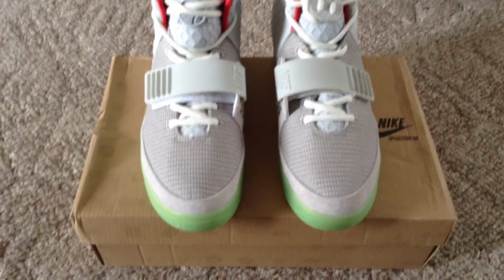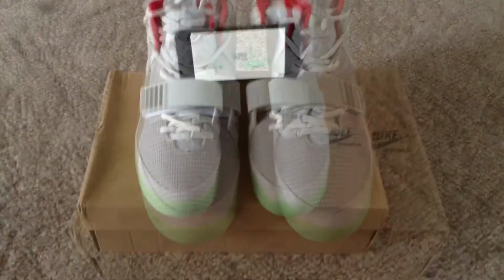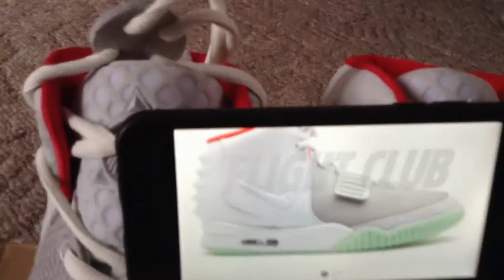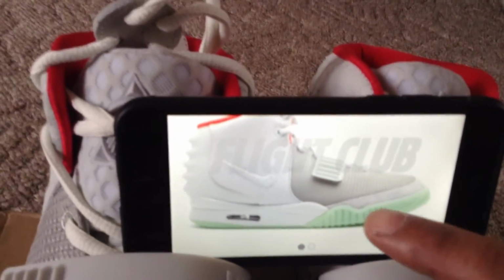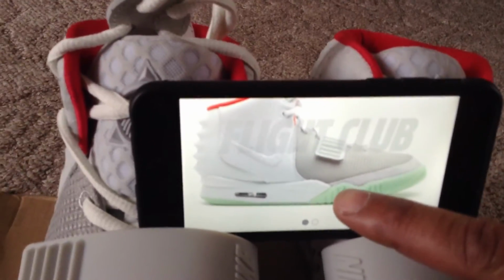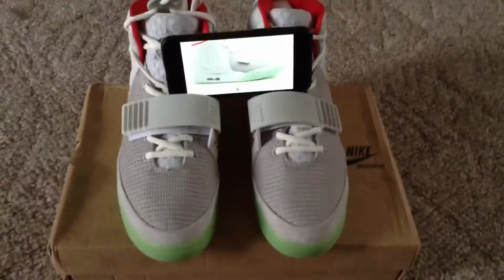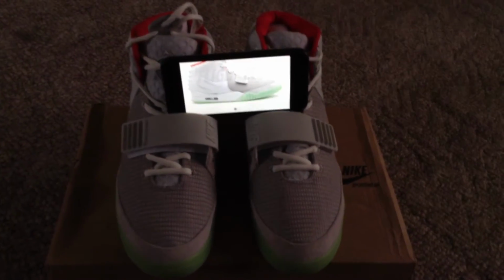I want to point something out to you guys right quick, and then wrap up this video. Here on my phone, I got a picture of it from Flight Club. Now take a look at the Flight Club suede and everything else, so you can see what I'm trying to explain to you with the no widow's peak. Now, this is all from Flight Club. Flight Club, as you know, they don't sell fakes. They don't do none of the bullshit.